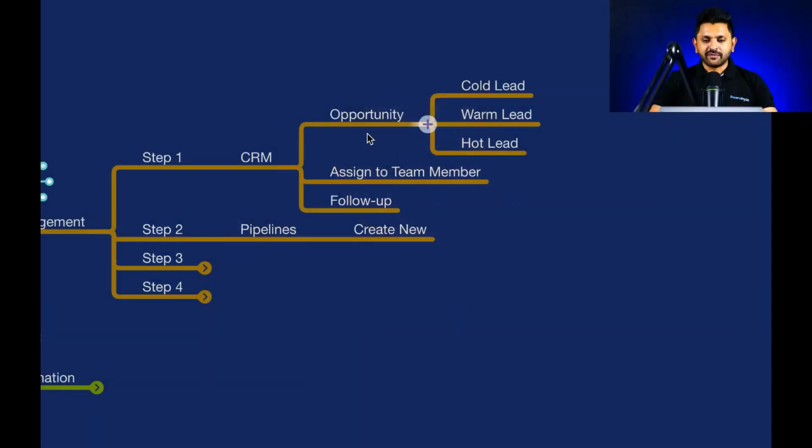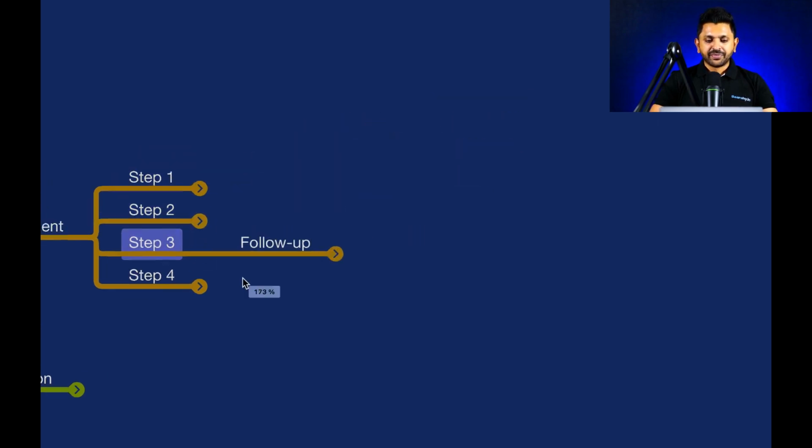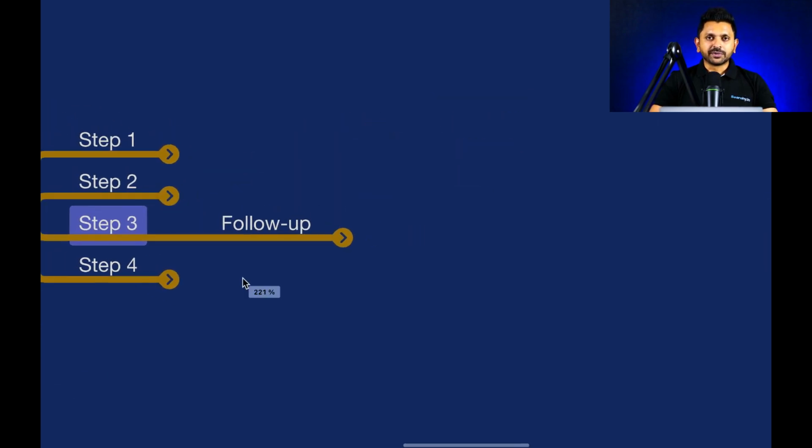We covered two parts, right? We covered what is the CRM, and then we covered what is the pipeline. Now we'll go into the third step. The third step is the fortune follow-ups. Why do I call it fortune follow-ups? Because I strongly believe that it's not about getting the inquiry. It's about calling, following up, giving a presentation, and then signing up that particular lead that matters. If you're just getting inquiries and your team is not following up well, it's not going to convert into a customer.